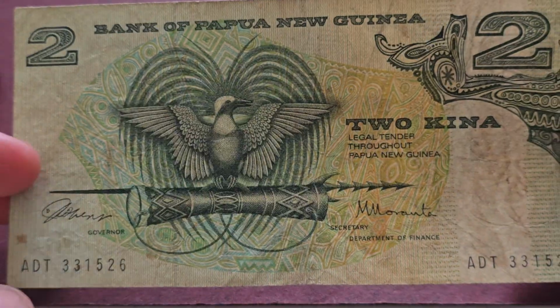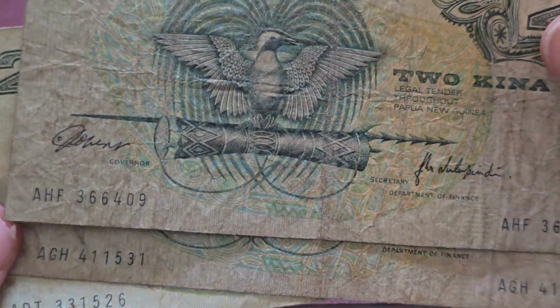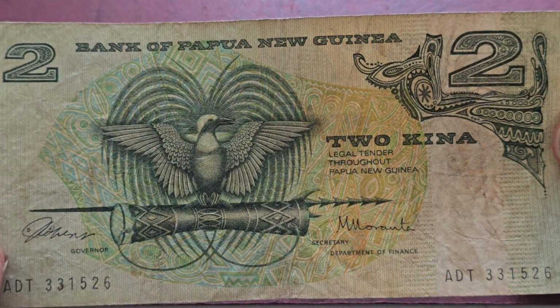So this is an earlier version, and you can also know it's an earlier version because the serial numbers are also, so this is D H F G H, so this one will be later than that one. Okay, so this is in better condition, but still pretty minimal in value.